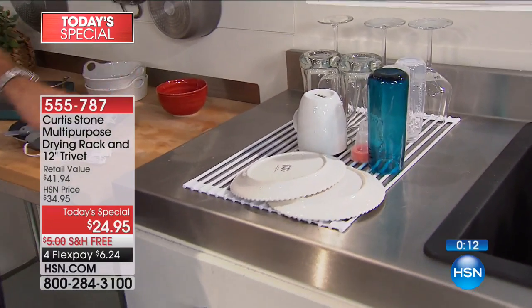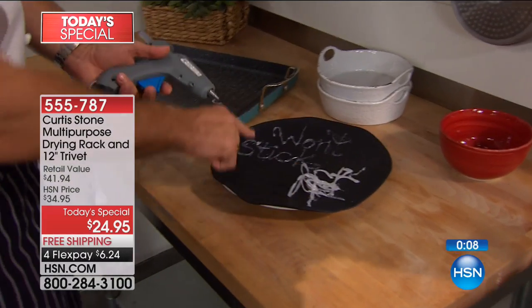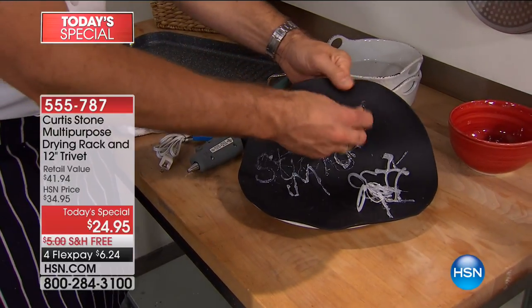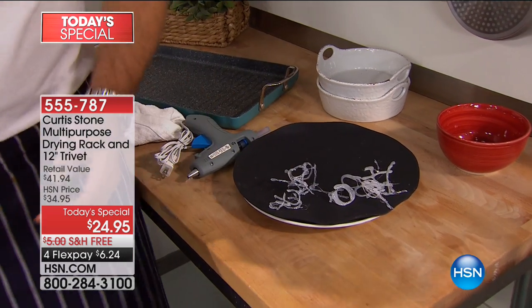Now think about what you can do outside of the kitchen. This is a hot glue gun. Hot glue won't stick, because look at it. The glue will literally just come straight off the silicone, and so does everything, by the way. Any kind of mess you can imagine. Keep coming with me, because I've got all sorts of stuff to show you.